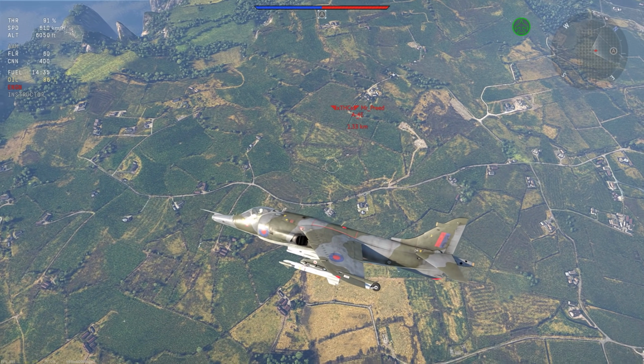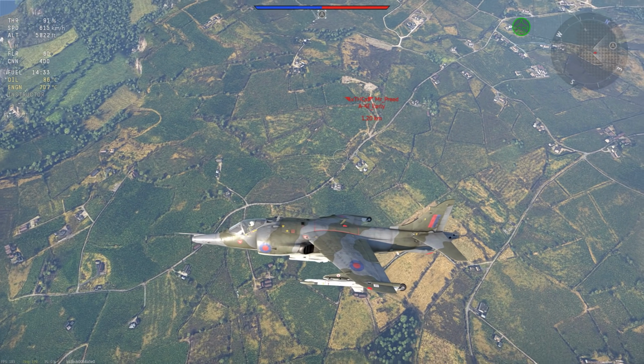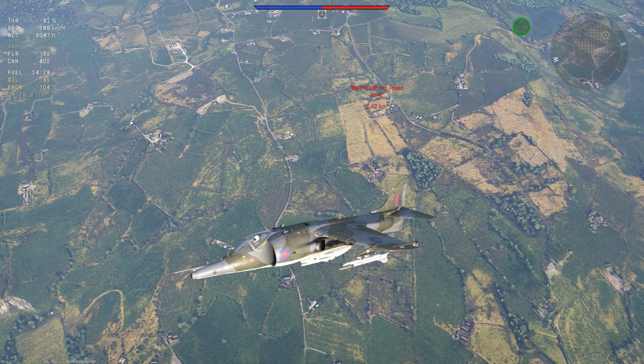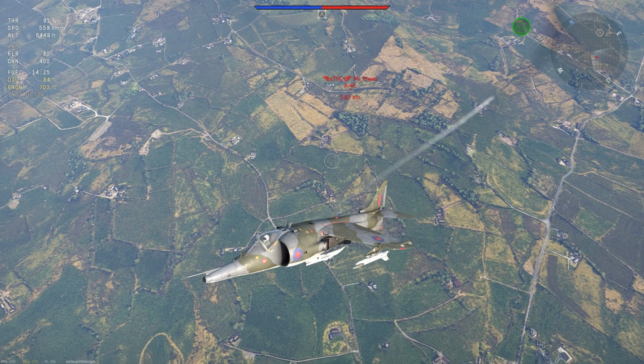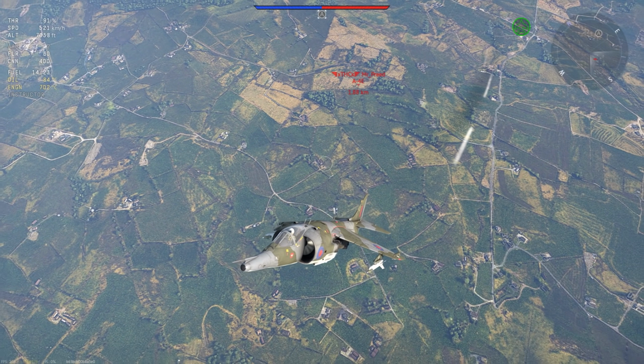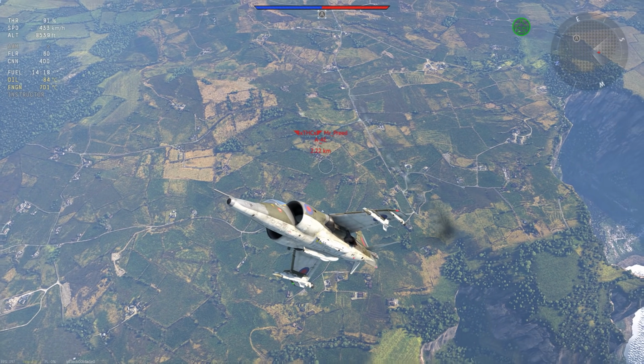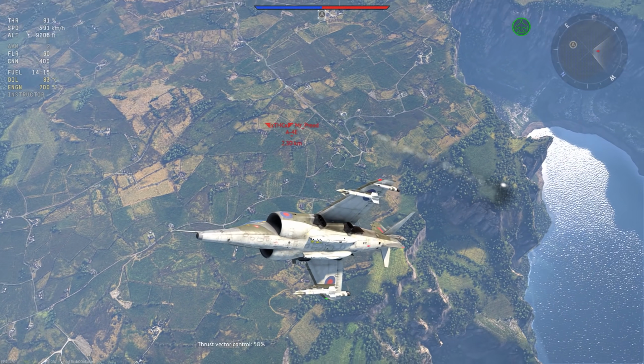Okay, this is a little better. If he tries to come up for me here, he's going to be pretty messed up. But you can see just how difficult it is to get a position over the A4. I'm going to go straight up into the vertical here. And this is usually the last thing you'd want to do in a dogfight, but here we go.